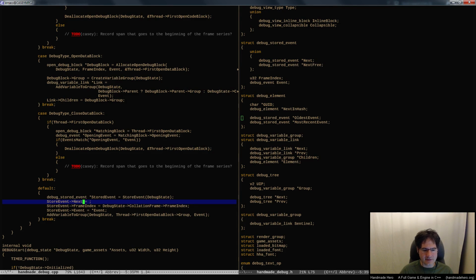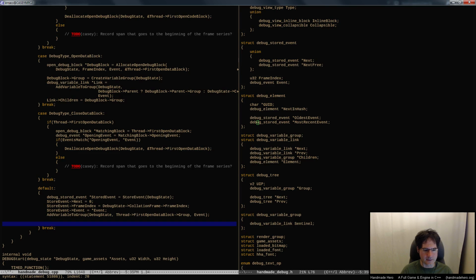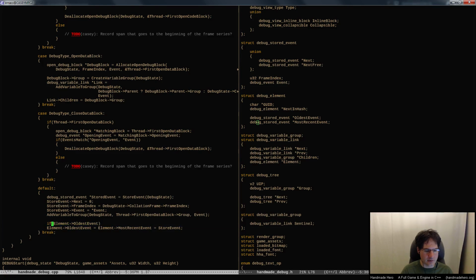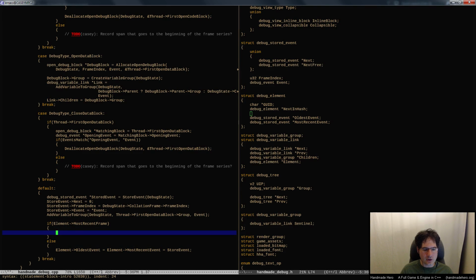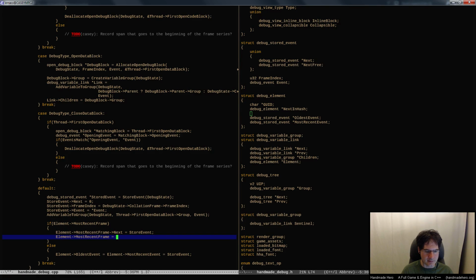the only thing we have left then is the next. And the next is part of this chaining thing we're doing, where we want the debug elements to be able to stack up events inside them. So the next element is always going to be 0, because we're chaining this onto the end, which means it's really just the element's own pointers that have to get updated, the oldest event and the most recent event. They would become this stored event in the case where they are 0. So if we don't have anything on this debug element yet, which means both of these are 0, then we just put the stored event in as the only thing in the list. It's both the oldest and the most recent, so it's the entirety of the list. But if there was one, then whatever the most recent one is, its next pointer is now going to point to us, and then the most recent is going to be the stored event.